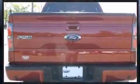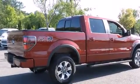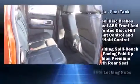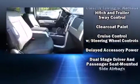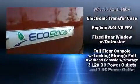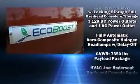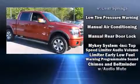Ford prioritized fit and finish as evidenced by one-touch window functionality, a rear step bumper, and a split folding rear seat. Passengers are protected by various safety and security features, including head curtain airbags, front side impact airbags, traction control, a panic alarm, and four-wheel disc brakes with ABS.